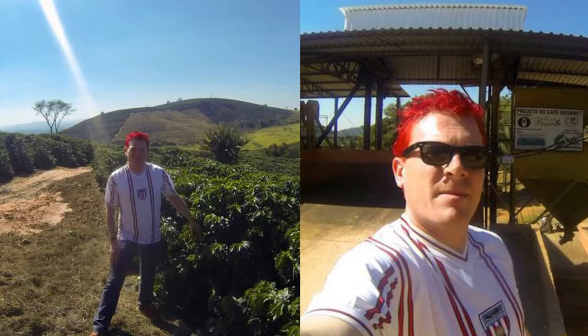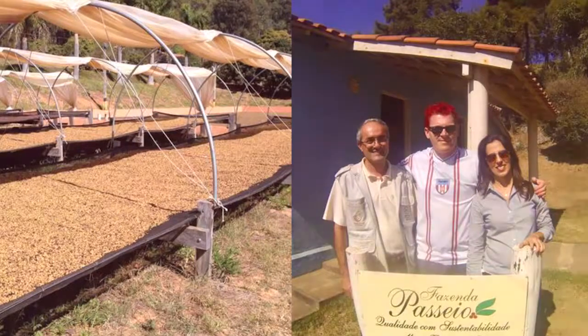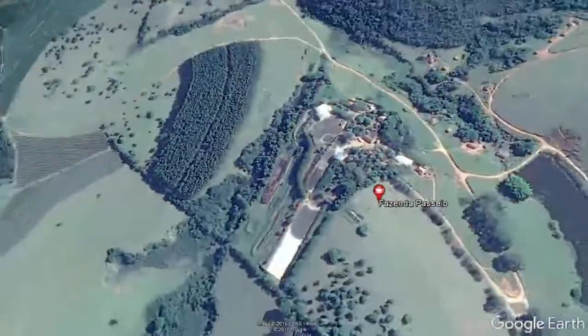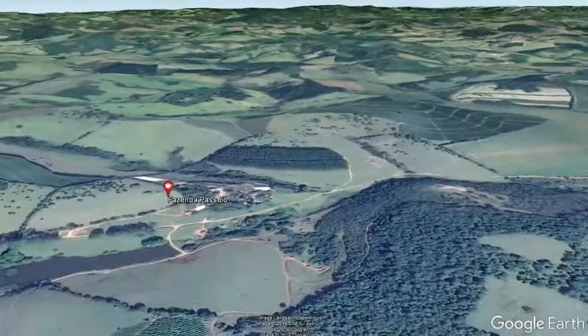This is me on Passeio here, and I don't think we'll ever see that hair again, will we? And here I am. When I visited with the red hair, everybody was telling me that they thought there was something wrong with me mentally because I'd done it. But yes, I like it. Aldolfo is a wonderful, wonderful man, even if he thinks I'm a bit strange.